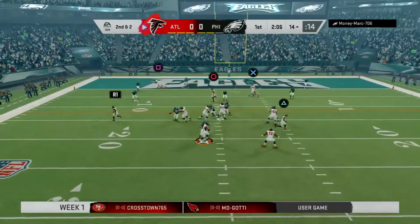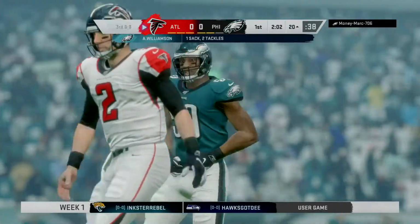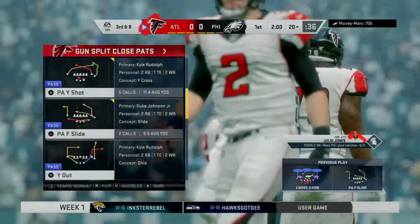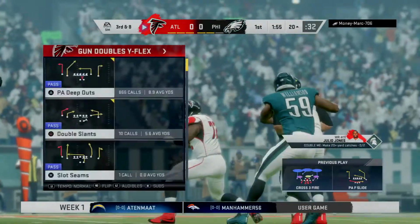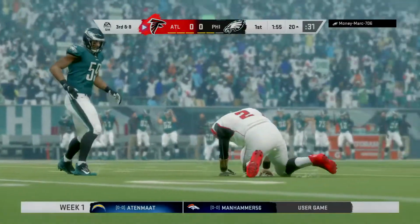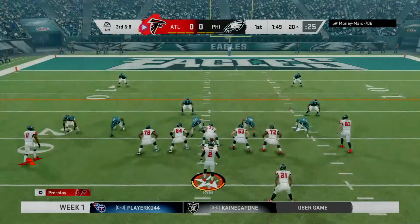Now Ryan. And he's not able to get away. Sacked back at the 22. Sacked there by Avery Williamson, the linebacker. Well, that play was the very definition of fast, quick, and in a hurry. Suddenly, he was there. In the blink of an eye, that happened fast, and a big sack.